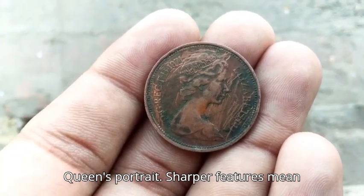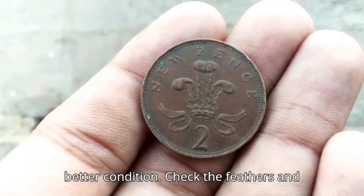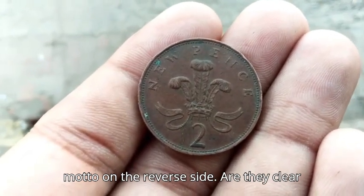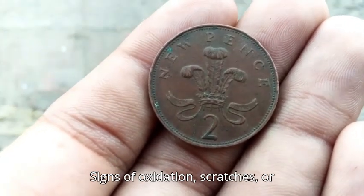Look at the Queen's portrait. Sharper features mean better condition. Check the feathers and motto on the reverse side. Are they clear and crisp? Examine the edges and color. Signs of oxidation, scratches, or dullness lower the grade. Use a magnifying glass or loupe to spot tiny details.